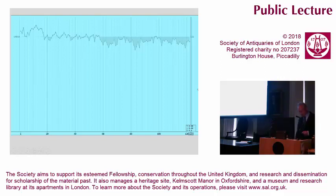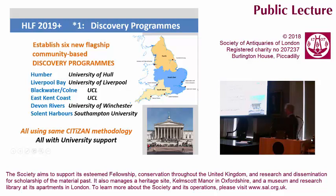So we're looking at all these things. So this is what we want to take forward to the new programme, which I'll whisk through very quickly. We're going to establish, we hope, this is our next application.